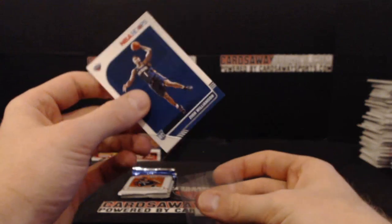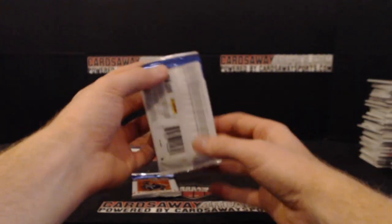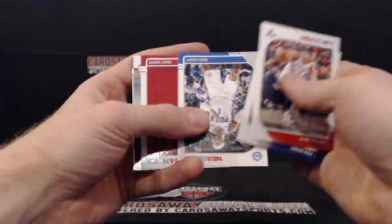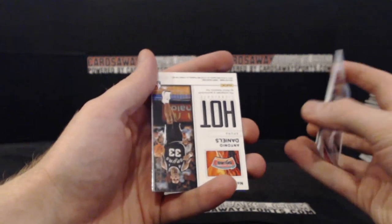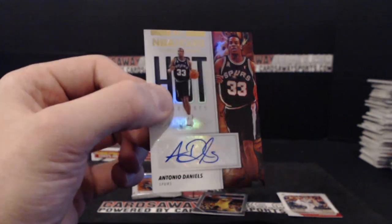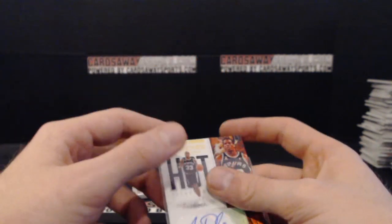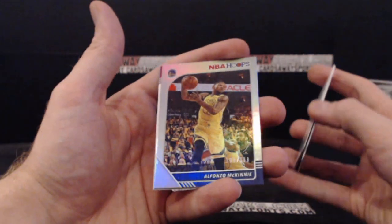Zion Williamson. Antonio Daniels for the Spurs. San Antonio going to Dominic F. San Antonio Daniels. Beautiful. Alphonso McKinney to 199.